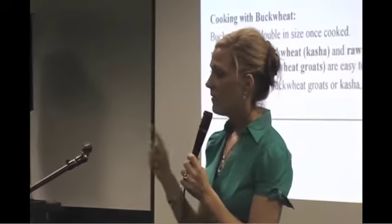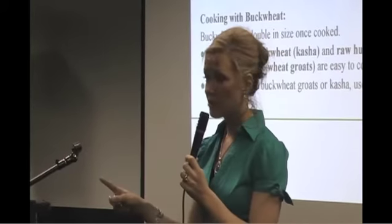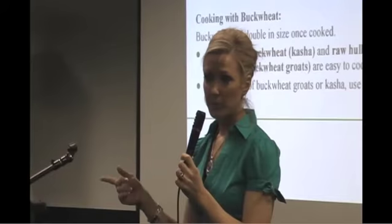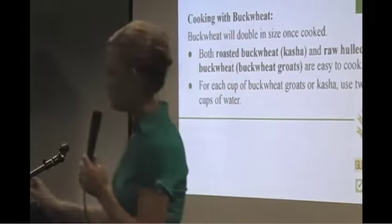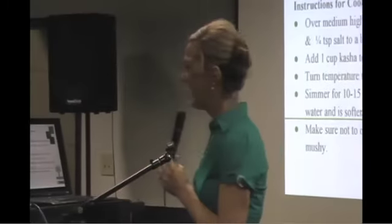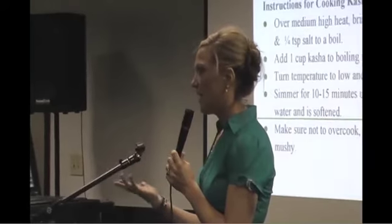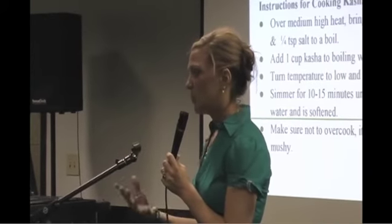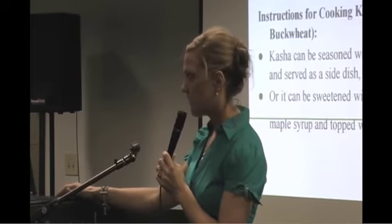Buckwheat doubles in size when cooked. And this is where it can get a little confusing. It's roasted buckwheat, it's called kasha, and the raw buckwheat is called groats. I read through it a million times and I'm like, oh, I forget which is which. But that's why we have a cheat sheet. But again, you would cook it similar to rice: you bring 2 cups of water to a boil, then you add the 1 cup of kasha and simmer for about 10 to 15 minutes. You can season it with herbs and spices as a side dish, or you can sweeten it as well.